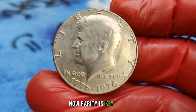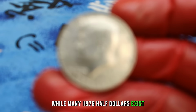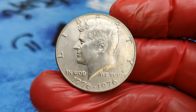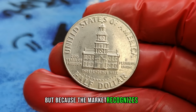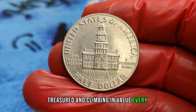Now, rarity is key here. While many 1976 half dollars exist, very few have survived in very fine condition with a surface quality that stands out to serious collectors. The ones that do are highly sought after, not only for their history and design, but because the market recognizes that these coins are limited, treasured, and climbing in value every year.